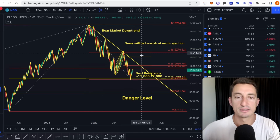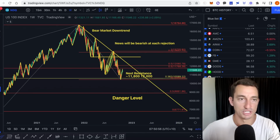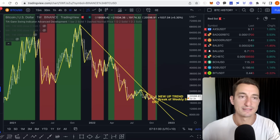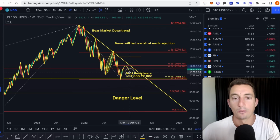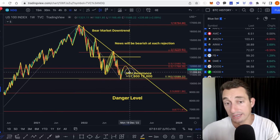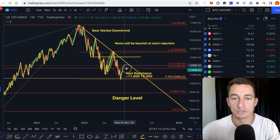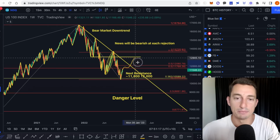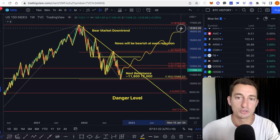But the main thing I want to point out here is the news will be bearish at each of these rejections. And that goes for the S&P, that goes for Bitcoin. It's the same thing over and over again. We will see short-term rejections within a macro trend, potentially. I'm looking for an uptrend. I'm not saying it has to be exactly that, but that's what I'm looking for. But if we see those rejections on the short term, the dailies or the hourlies, something like that, the news will be bearish. And that bearishness will continue to subside the longer we go in this uptrend.